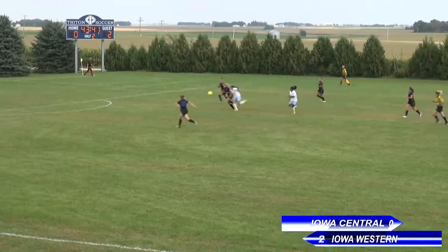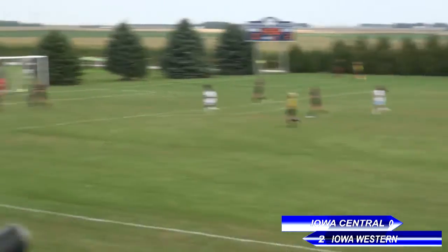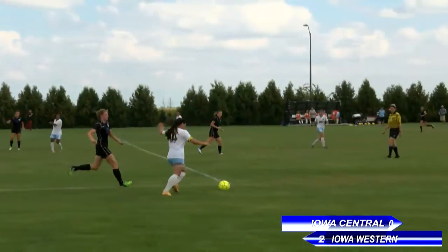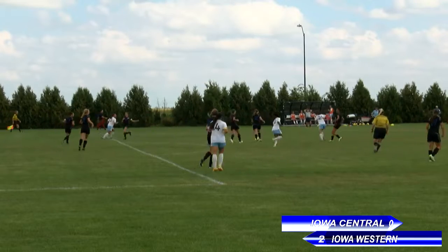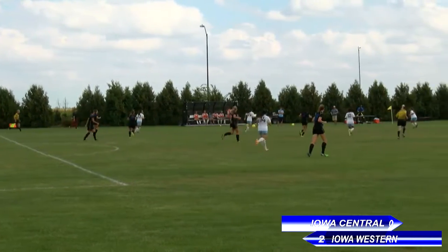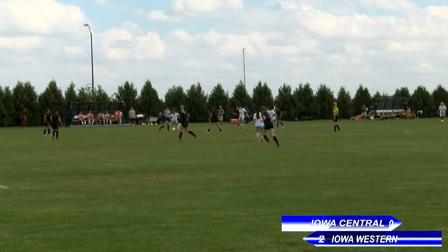Header fails. Wenzel trying to chase it down. She will. Wins it. Still got it in the box. This is a chance. Takes it back. Low cross. Gets it over to DaCosta, who tries to flip it back to Caldas, but it'll be stolen away. Iowa Central, though, already seems to be playing more aggressive on the offensive end.